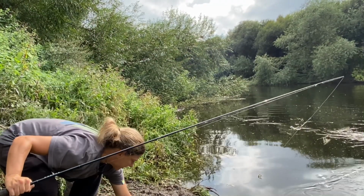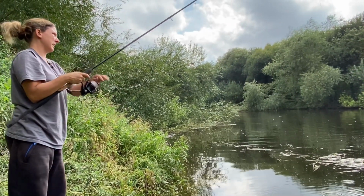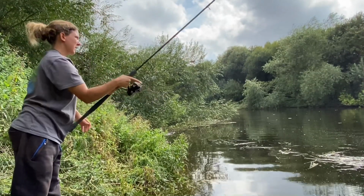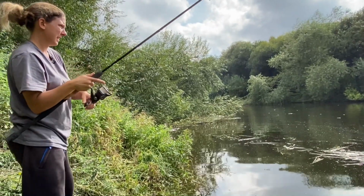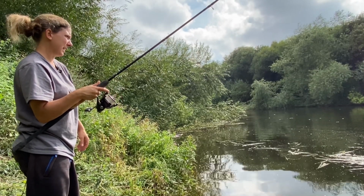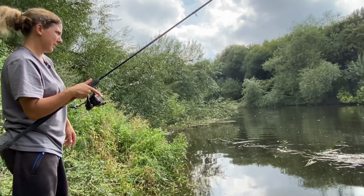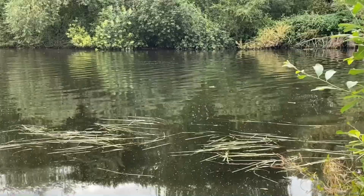There we go. There we go, into the kill zone again. So just keeping that line tight. I had to let it run to end of swim, so I've been flicking my bail arm over. If it's got down there, I haven't had a bite. Most of the bites have come just where I've fed my maggots.